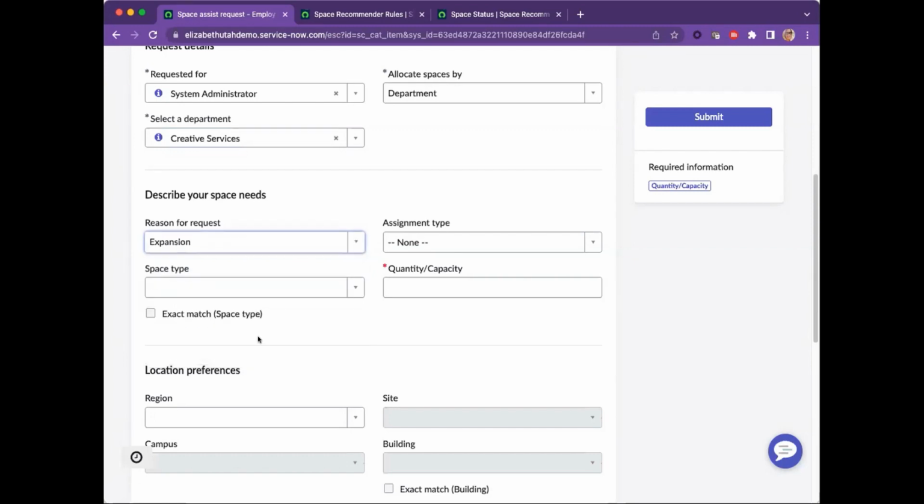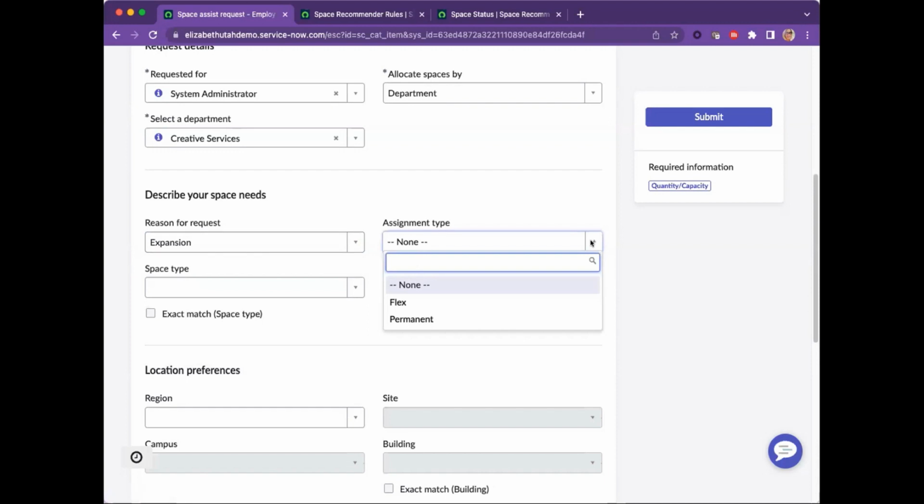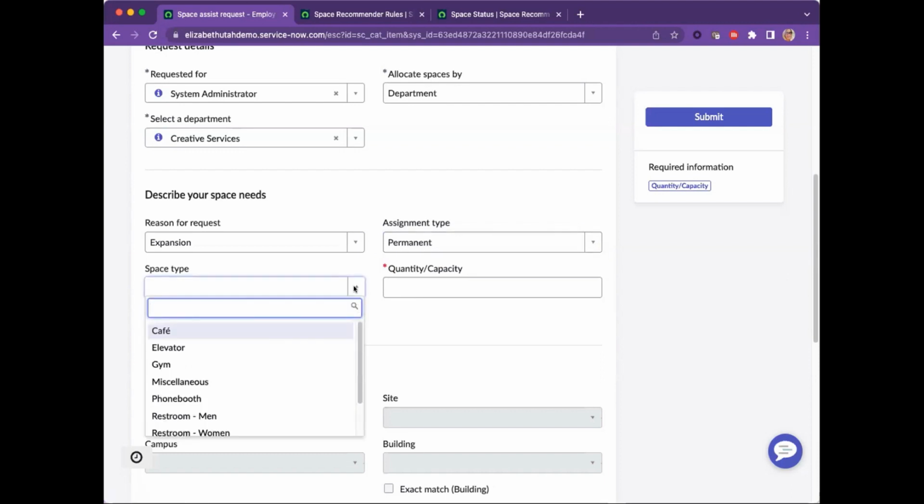I'm going to go ahead and select that. And then it's asking me what the assignment type is, whether these are flexible spaces or permanent. I would like these to be permanent spaces for the 10 new people that are joining the team. So I'm going to select permanent. And then I can even specify the space type. So you can see different space types are available here, like restrooms or conference rooms.